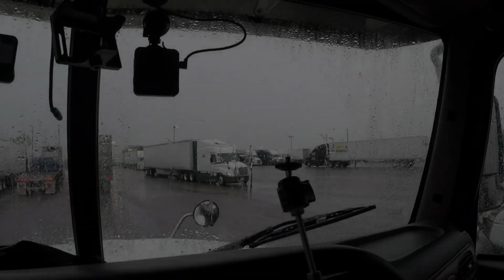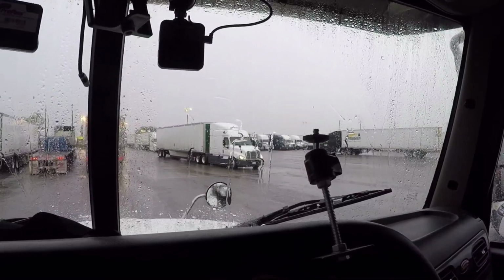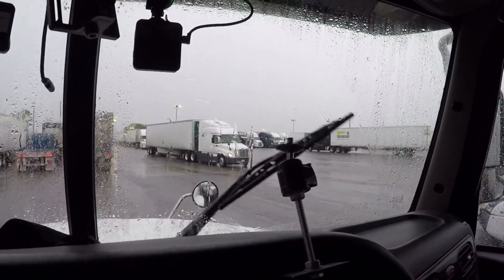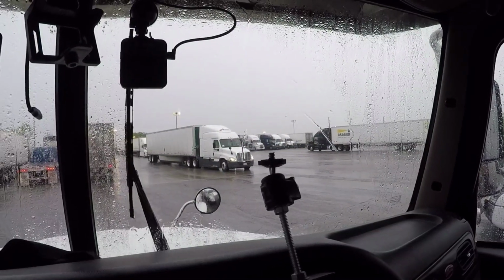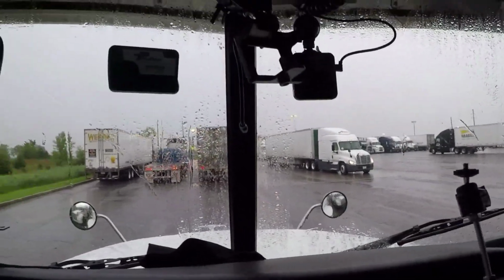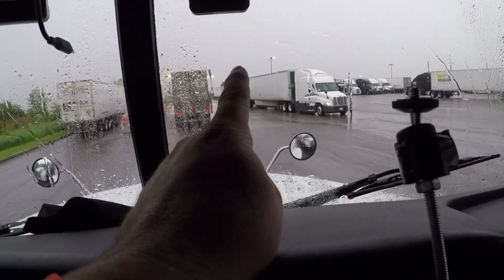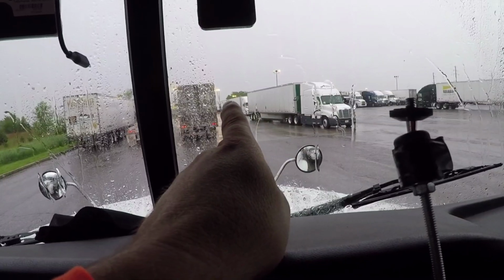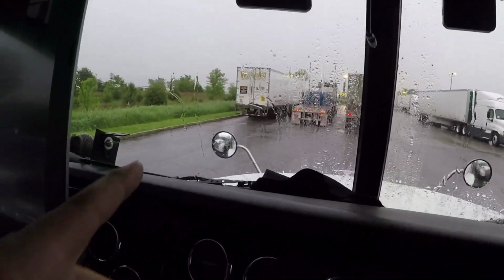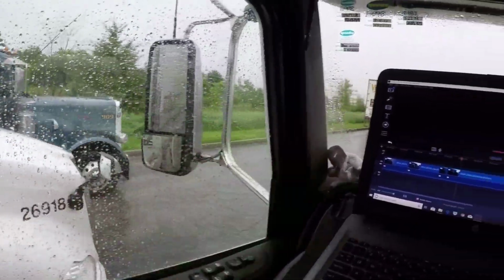All right. I thought I had a good parking spot, kind of back in the back corner back here. But let me turn the wipers on. You see where all these trucks park? See these guys park? The exit is right there. And there was somebody parked in that hole right there. So there's hardly any room for that guy to get out.